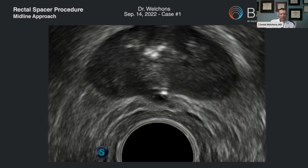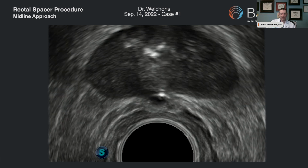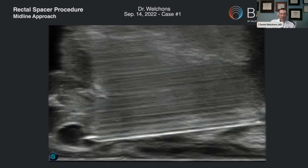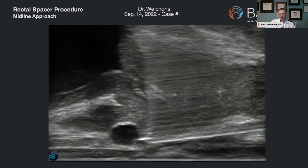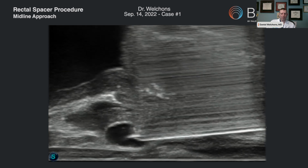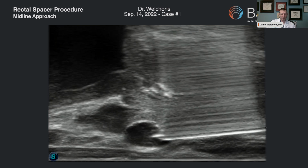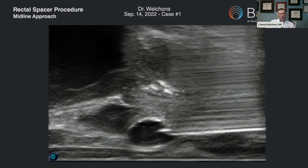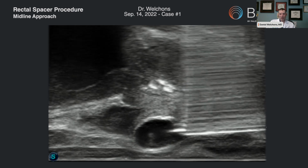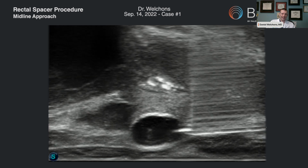You can gently move the needle up and down to make sure you're not seeing any attachments to that wall. And then we inject a small amount into that space to start our spacing. And that particular spot is important. You don't want to be too far towards the seminal vesicles where you get underneath. You want to be right at the base. And you also want to make sure that when you inject, there's no resistance. It should be pretty easy, that plane.